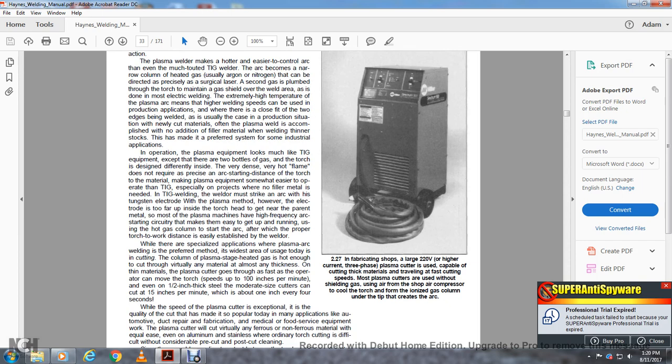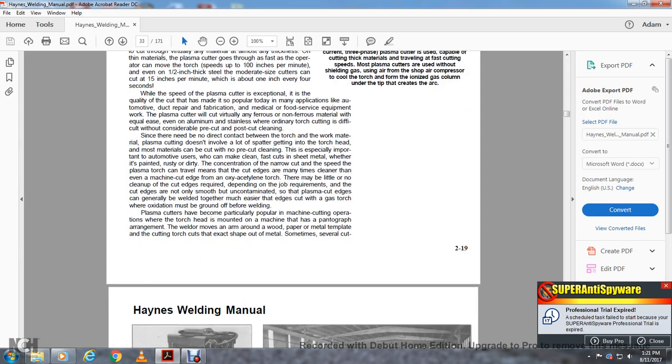All right, 227. In a fabrication shop with 220 volt three phase current, the plasma cutter is used with the cable, cutting a range of material thickness at fast cutting speeds. Most plasma cutters are used without shield gas, using shop air from an air compressor to cool the torch and create the arc under the tip.